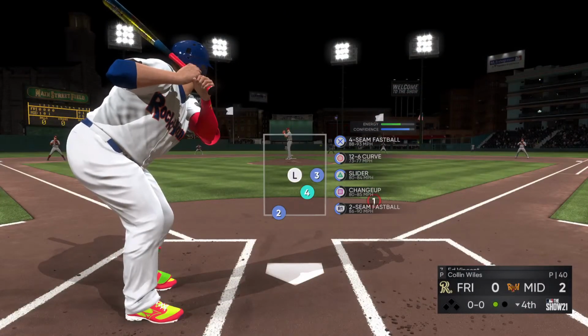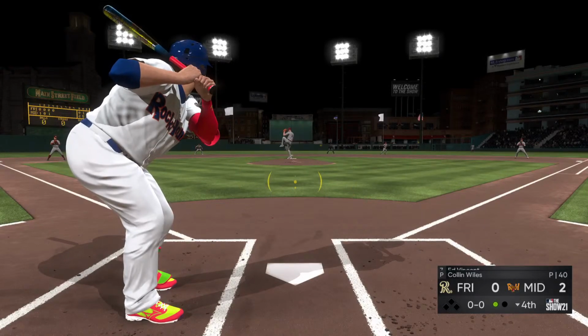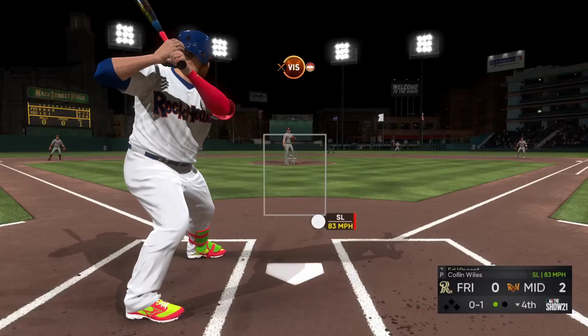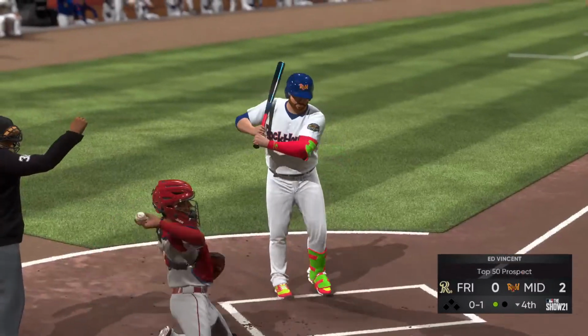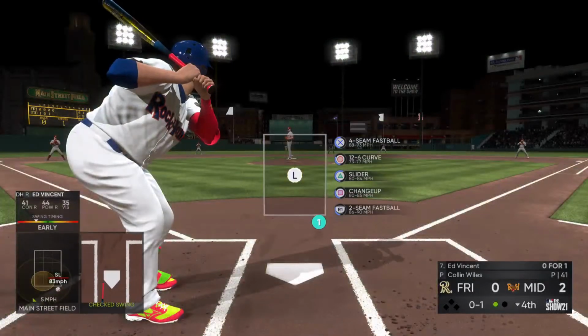Stepping up is Eduardo Vincent, who bounced out last time up. Ready to deal. Here comes the first pitch. Now a half swing here as he wanted to pull it back, but he does so too late. It's strike one. One out, nobody on.